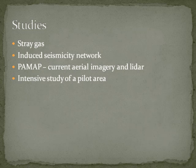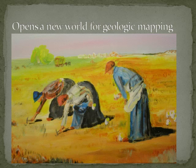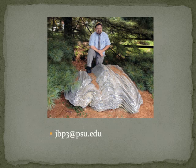I wouldn't be honest if I didn't say that this opens up a new world for geologic mapping, which is the next slide. You have the opportunity to do a lot of good science if we make use of the data that's rapidly being lost from all the drilling going on. That brings me to the point of questions. My next slide is just how to contact me. But I'd be delighted to talk to you about anything that you may have thought of while I rambled on here.